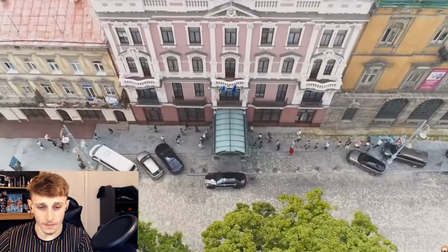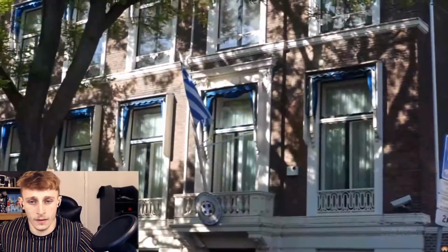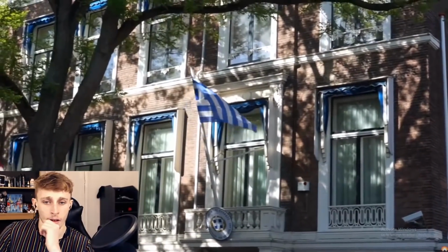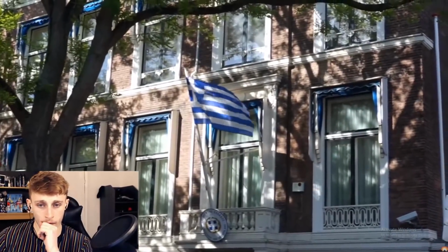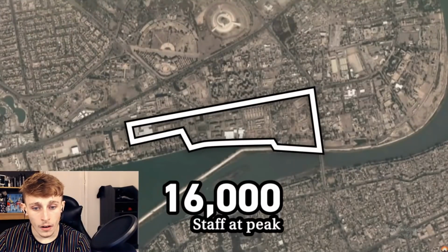Embassies are the vessels through which diplomacy is conducted. They are the physical manifestations of countries abroad, and they are crucial tools in the field of international relations. These can range in size from tiny, like the UK Embassy in Mongolia, which only has a handful of staff, to enormous, like the US Embassy in Baghdad, a complex physically as large as the Vatican City, which reached a peak of 16,000 staff.